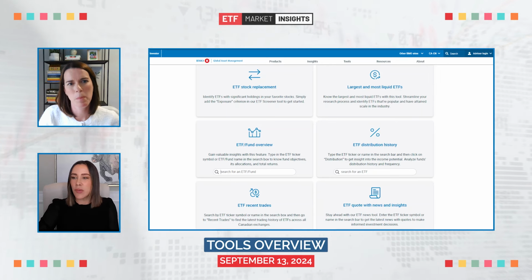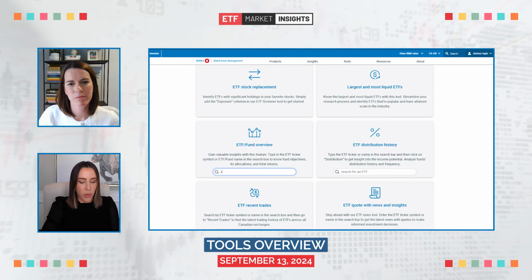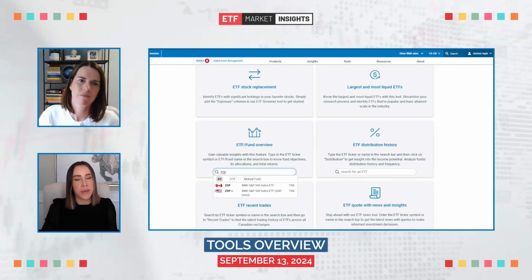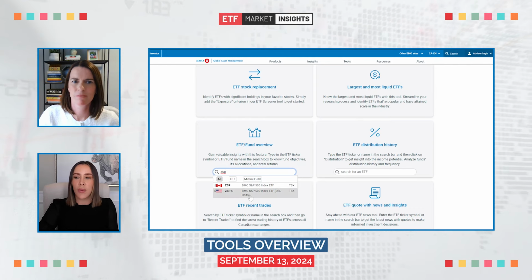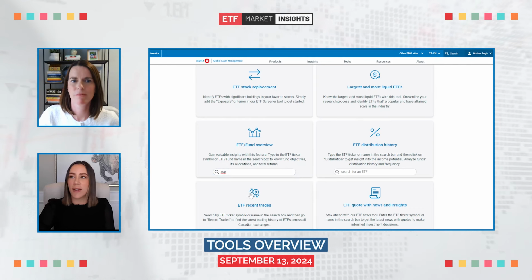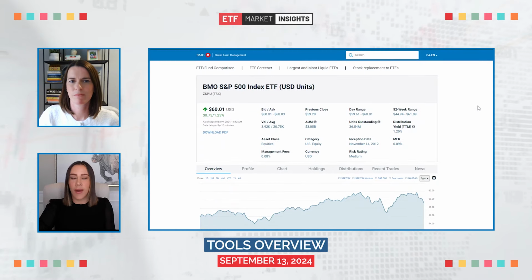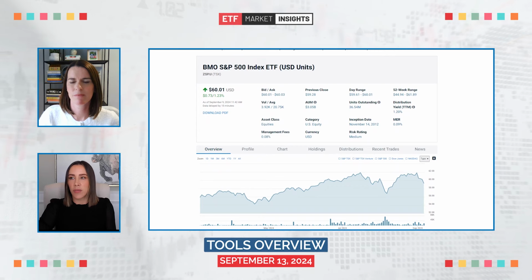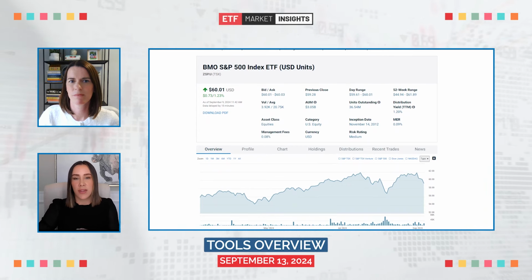So in the overview tool, you can search whatever ticker you're excited about. So something very popular is, of course, ZSP, which is the BMO S&P 500 Index ETF. I'm going to choose the US dollar unit one just for our example today. So here you have this beautiful, clean looking chart. You can see the ticker that we've searched, which is again, the S&P 500 Index ETF in the US dollar unit version.